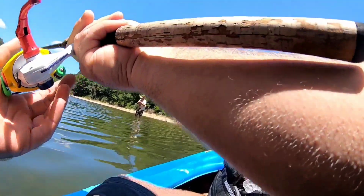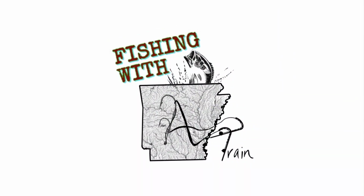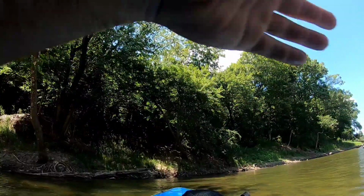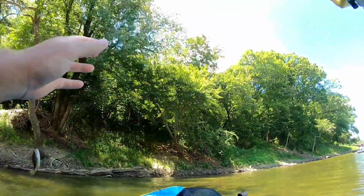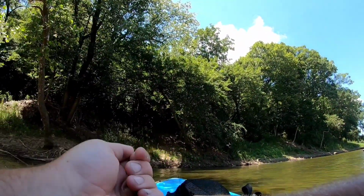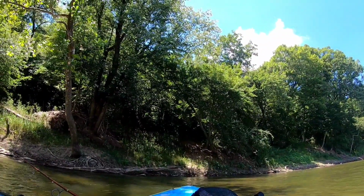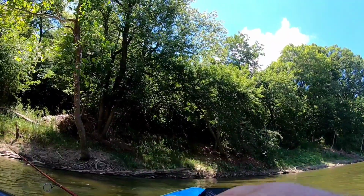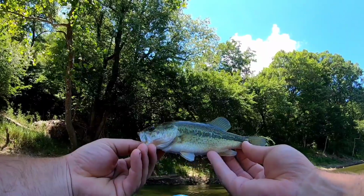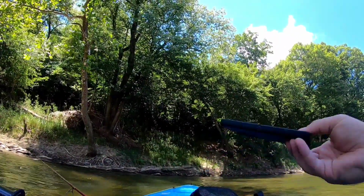Decent little smallie. First largemouth I've got today. Oh, yeah? Yep. Little bit largemouth. That gives me a grand slam.